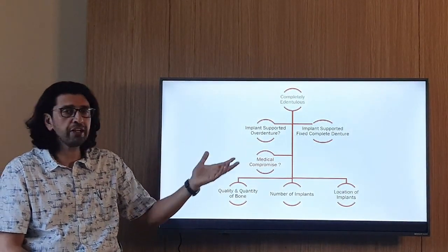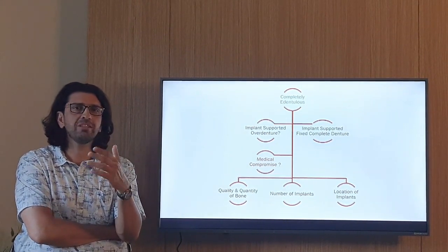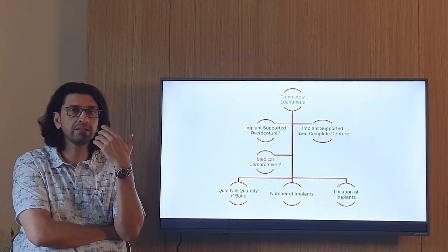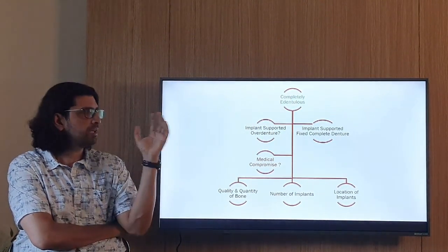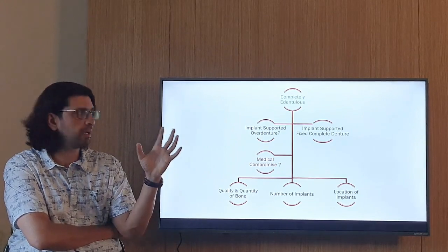The implant supported fixed complete denture, that's an option for a much younger patient who is active, who is able to take surgeries for multiple implants. That's where you have the all-on-4, the all-on-6 concepts and things like that, and I'm really not going to get into that because that is a totally different ballgame by itself.